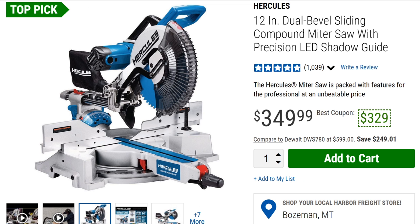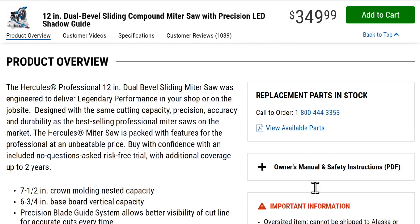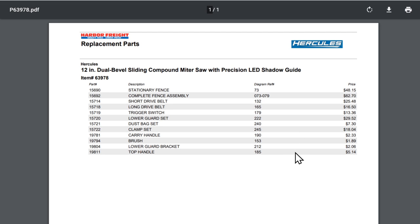Pro tip, you can also go to the item you're looking for, the item you have in the online catalog or on the website. And if you scroll down and over here, usually we're talking about warranty and stuff. It talks about replacement parts in stock. And there's the call to order number you're going to call. But here's the available parts PDF where you can go through and you can see what parts they actually have for this item. So you see they have a stationary fence, complete fence assembly, short drive, long drive, trigger switch, lower guard, dust bag, clamp set, carry handle, brush, lower guard, and top handle.